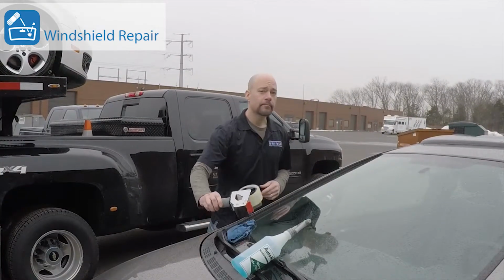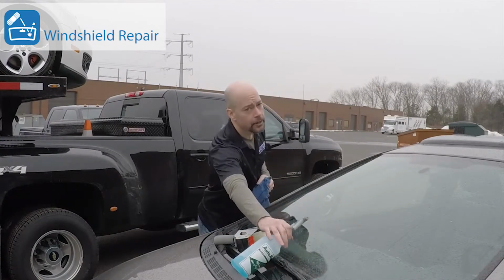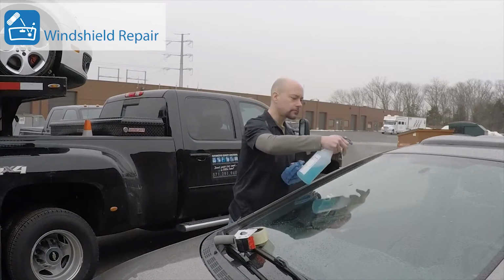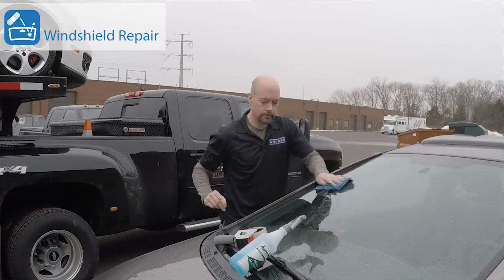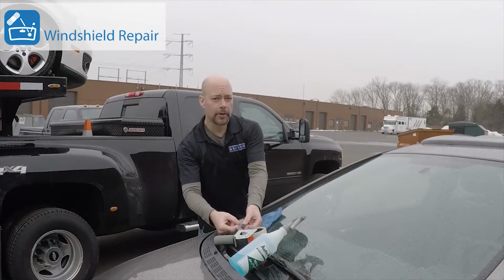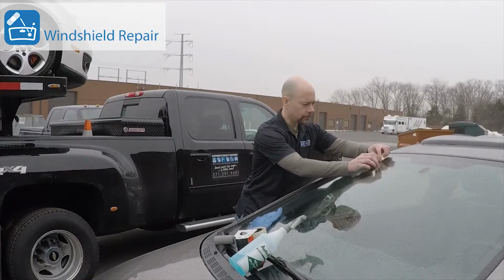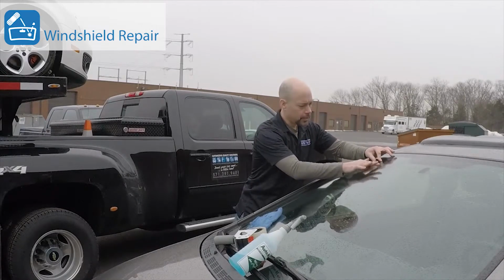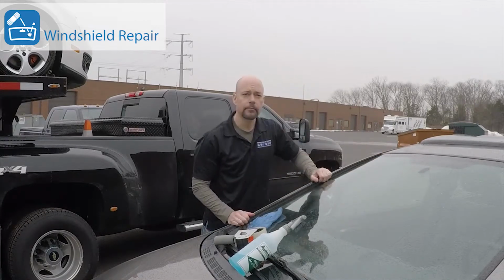And the quick tip is packing tape. When you get home, simply take some ordinary glass cleaner, clean off the area, and take a small piece of clear packing tape, place it over the area. This will keep the dirt, dust, and grime out of the chip until you can get it repaired.